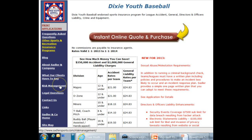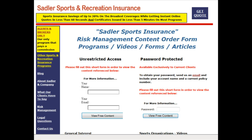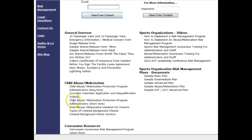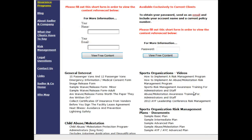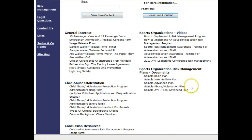Here's the link to our risk management services. Here's our risk management page. The left-hand side is available to anyone and has a number of important articles, forms, and programs on injury prevention and lawsuit protection. The right-hand side is password protected and available exclusively to our current clients, and has our best and latest training videos on general safety at the ballpark and sex abuse molestation, as well as Word doc templates on risk management programs that you can adopt, where we've already done 95% of the work for you, and all you have to do is fill in a few blanks. Once again, you get the password in your coverage verification email, or you can call our office.